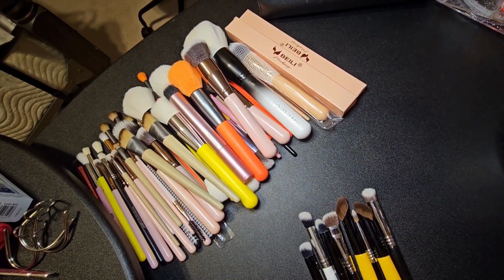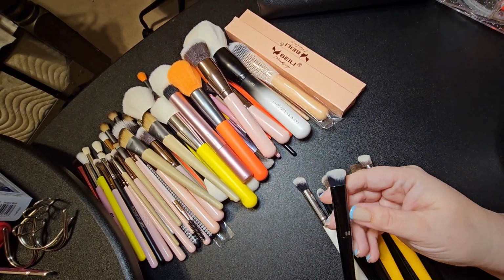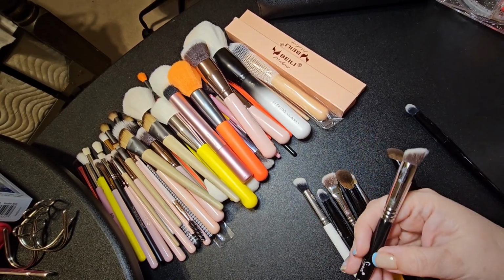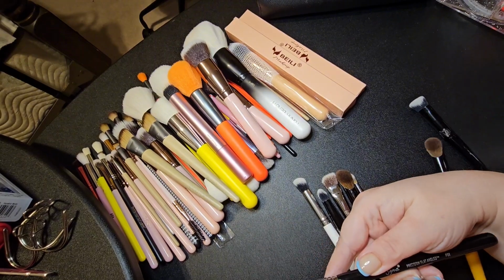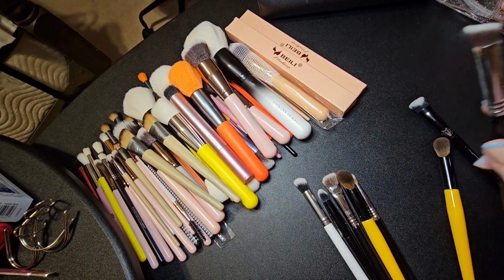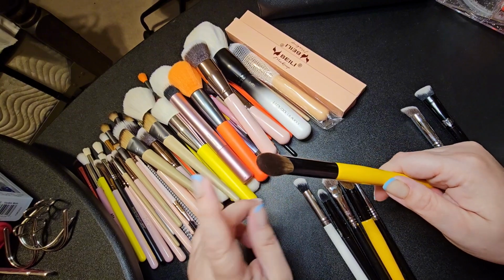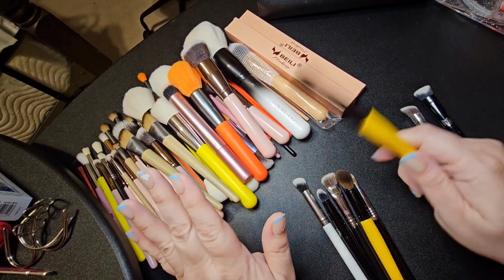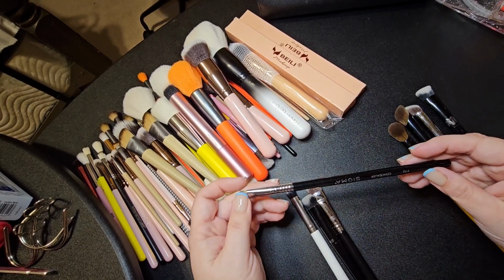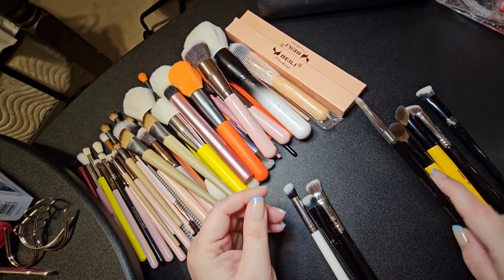Alright, so we have a KVD brush. This is a 40 brush. Love this for under the eyes. Keeping. Same with this Sigma Precision Flat Angled P88. Keeping it. Love it for blending out my eye primers too. Same with this Singe Beauty F02. Really one of my favorite brushes for eye primers, concealers. I have two of those I'm keeping. We have this F70 Sigma concealer brush gonna keep.